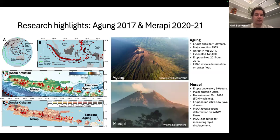Agung erupts much less frequently, about once per 100 years over the last 5,000 years or so. The last major eruption was in 1963, but about 50-something years later, it experienced some unrest again in 2017 that sparked the evacuation of over 100,000 people. And some months later, the eruption happened in November 2017 and lasted for about 2 years. And for this volcano, I'm particularly interested in a signal that was spotted on the crater floor of the volcano.